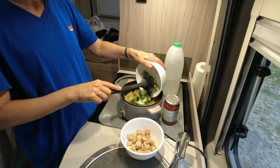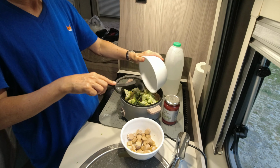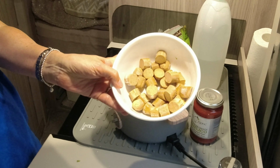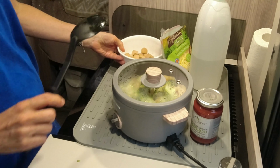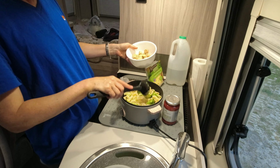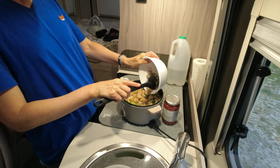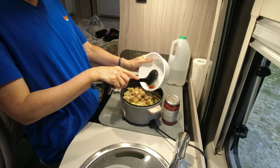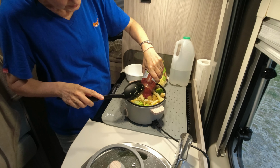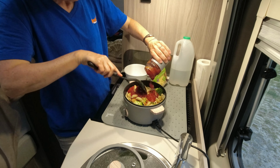So now I'm just adding some broccoli to the pasta. And Graham's done a fantastic job of chopping up the sausages. Yeah, don't say I never cook. So the pasta's nearly cooked and the broccoli will be cooked in 2 or 3 minutes. So we're just going to heat through the sausages. Pasta sauce going in. Now it's all cooked.